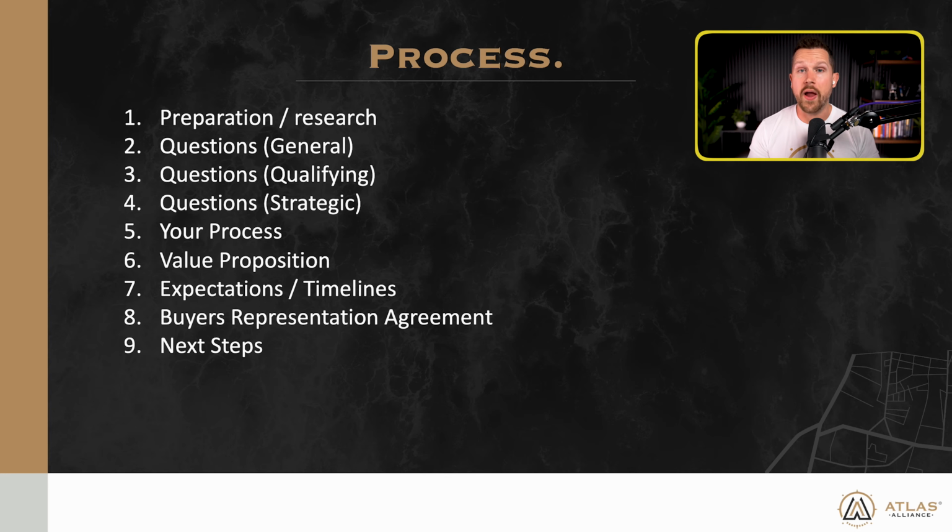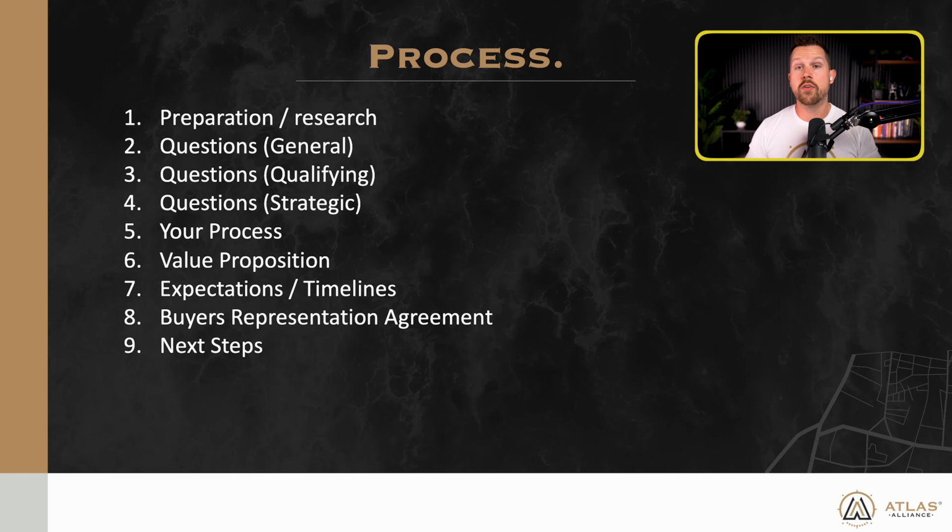Then I'm going to walk you through how to properly explain your process and then your value proposition. That is going to make sure that you are able to justify your value very clearly so that by the end of it, when we go to the buyer's representation agreement, they're pretty much ready to sign and asking for it. Now, also, number 7 is going to be really important.